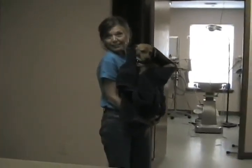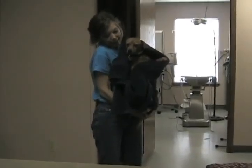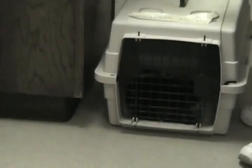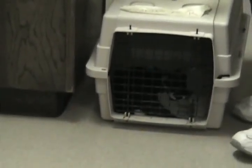This little baby is going home, and he needs to be kept warm, and we're just trying to get him back to his owner and get him home and get him comfortable. But he's doing great. This little kitty has just come in from the first recovery area and is going to be waiting here for its owner.